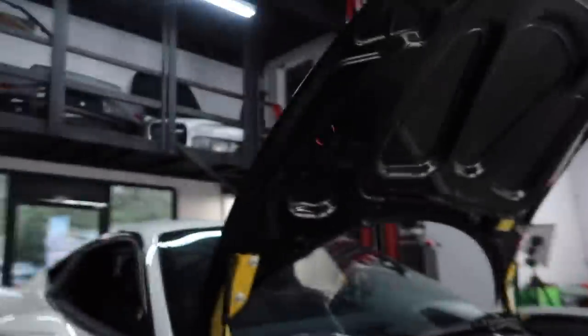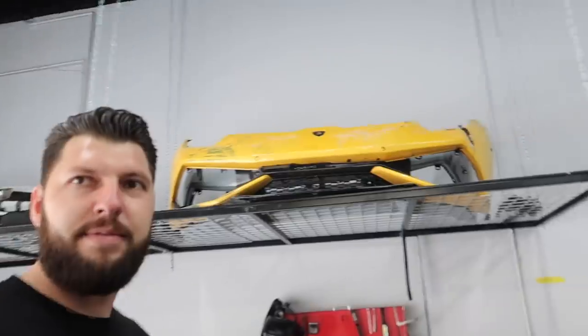Our main goal for today is to strip everything pretty much down. We're gonna try to get all the fitment and gapping right on the hood and the fenders, make sure everything's perfect. And yeah, I guess we're just gonna start tearing it apart, do the bodywork, and then off to primer, and then off to paint. It should be fun.